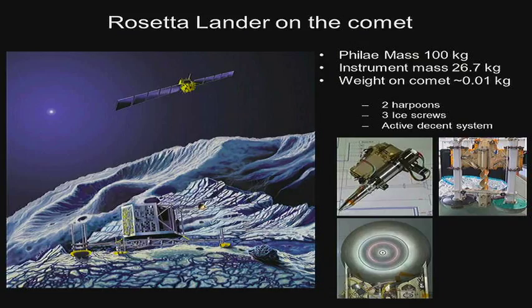And then finally, on the bottom image here was an active descent system, and this was compressed nitrogen. The idea is when it touched the comet, it would fire a jet of nitrogen to try and pin it down and hold it, and that should have fired for about 4 seconds, just to hold it down, to give the other systems a chance to go.